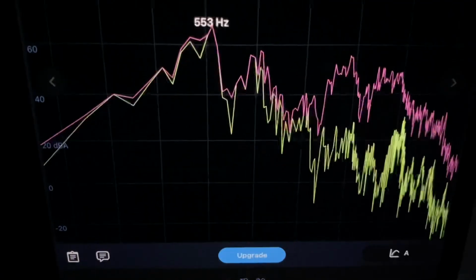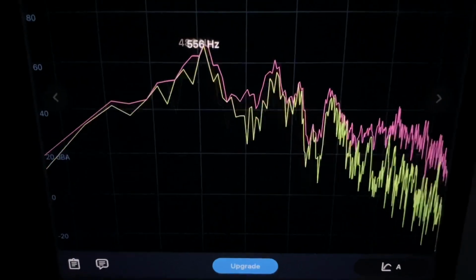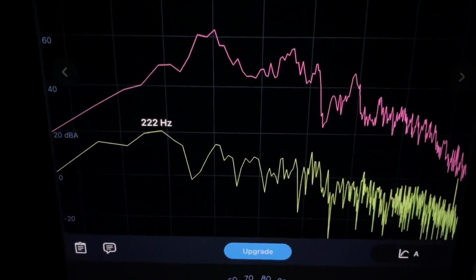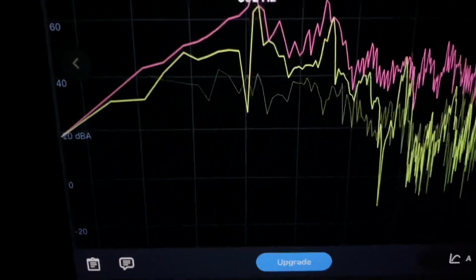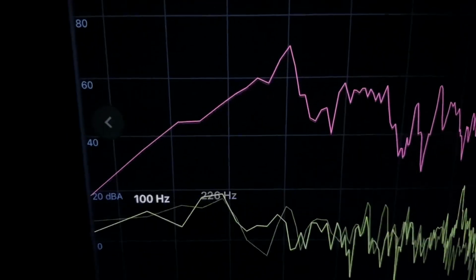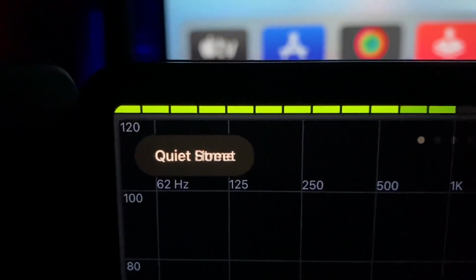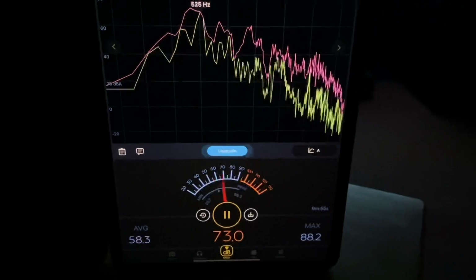So it's showing you your megahertz. This might look a little fast and twitchy on the camera, but when I'm looking at my iPad as it is, not through a lens, it's not that hard to read. It's showing you the hertz, where they're going, how high they're going. It also shows you a little bit of what the sound may be coming from. So again, pretty cool little app there, Decibel X.